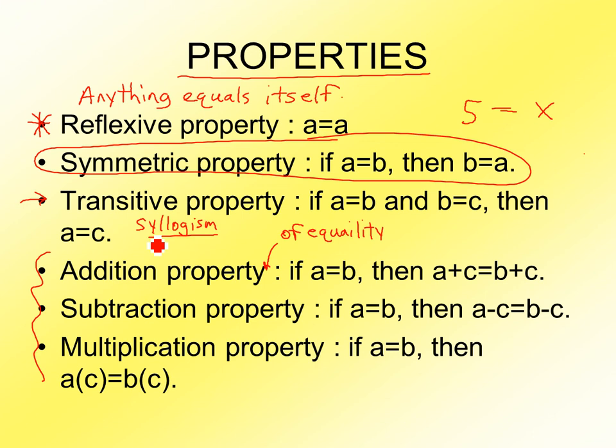Division property of equality. Anybody tell me how you think the division property would be stated out like this? If A equals B, then A divided by C equals B divided by C.